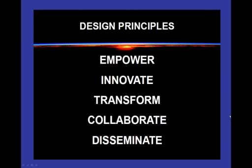Marion, thank you. So there are 5 design principles, and what I want to do is lay out first the design principles, the framework, if you will, about why this works and how it works, and then I'll go into a case study on our program and the results we achieved.